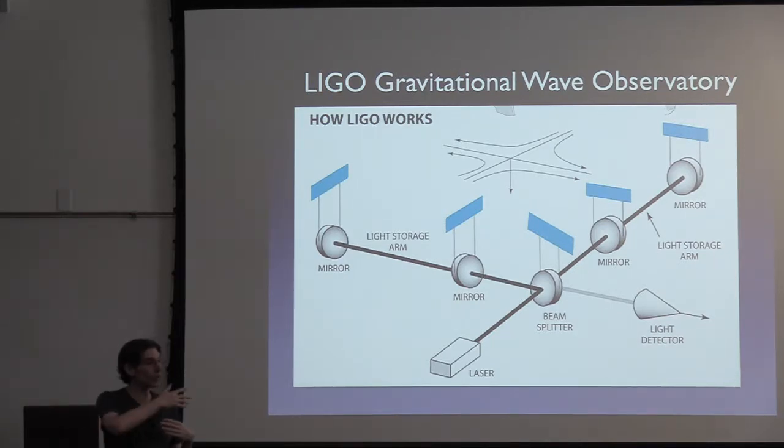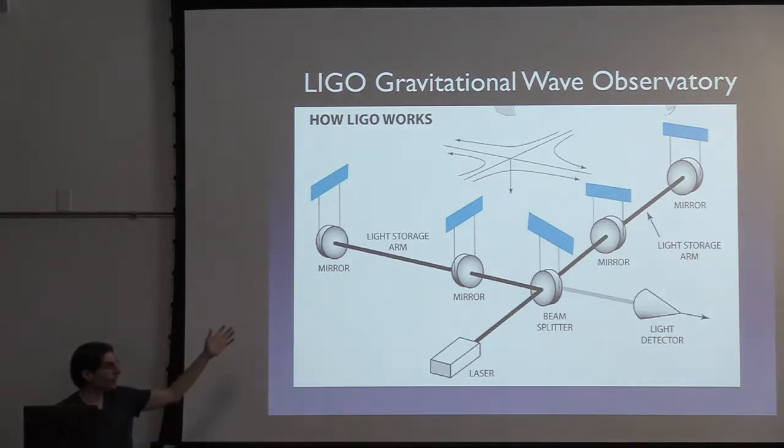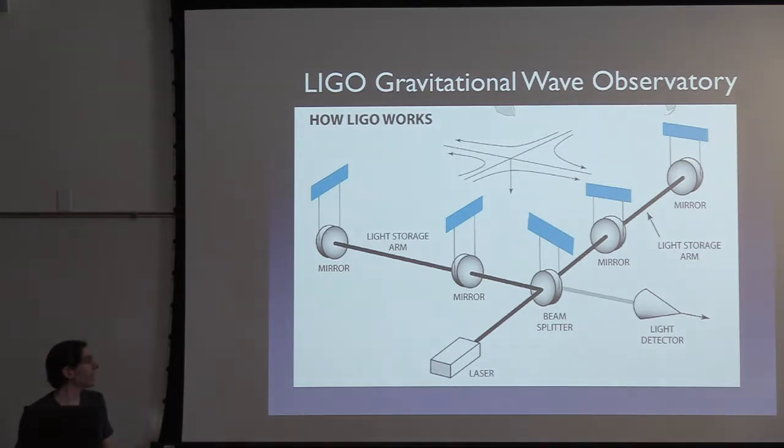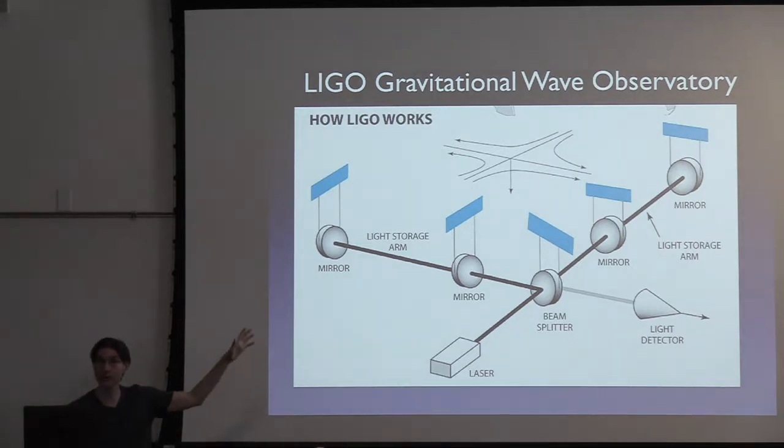And what happens is when one of these waves of changing gravity comes by, it very subtly changes the distance between the mirrors, and you can detect that by measuring the distance between the mirrors in this way. For those who've heard of it, this is a technique called interferometry that's used in a variety of different ways in both physics and astronomy to do basic experiments. It was one of the techniques developed initially that led to Einstein's theory of relativity, an experiment using this interferometry technique.